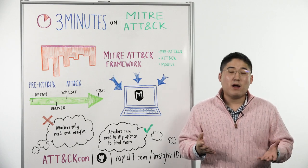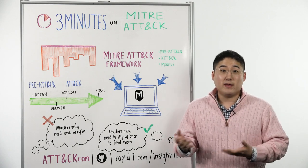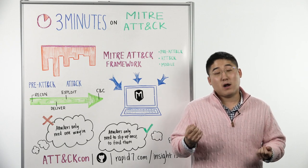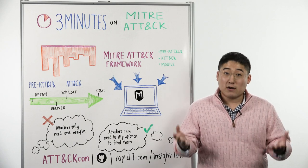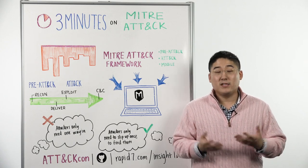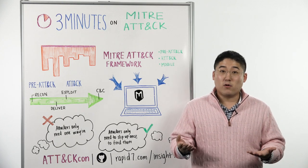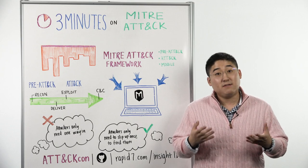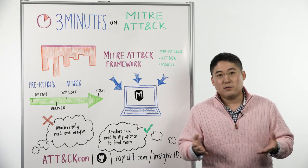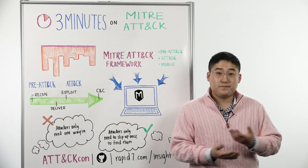MITRE is a nonprofit organization that does work with private industry and the US government, and their mission is to solve problems to make the world a safer place. They've done a ton of work around counterterrorism, bank fraud, and certainly cybersecurity. Many of us are familiar with MITRE for helping maintain the Common Vulnerabilities and Exposures (CVE) list, a super valuable input for vulnerability management technology around the world.